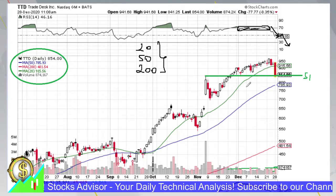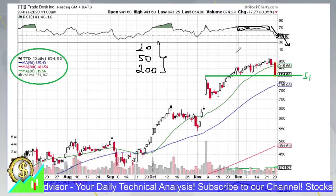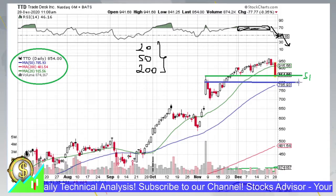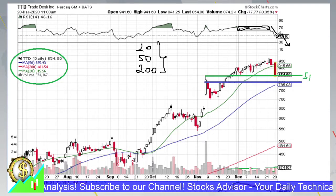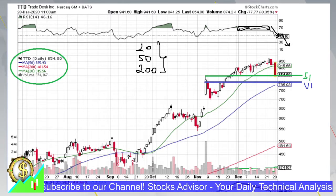And this would mean that we still might have one more move down, which will correspond to a volatility point also observed previously in the beginning of November. So it's up to the line of 800, this one. And this would form the first possible reversal, or at least volatility level, the V1 level, where we might start thinking of some action.